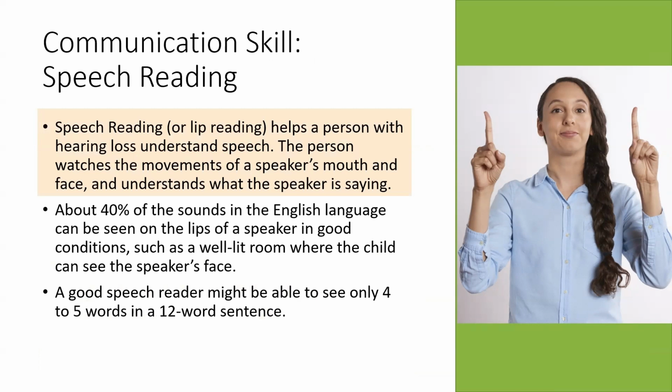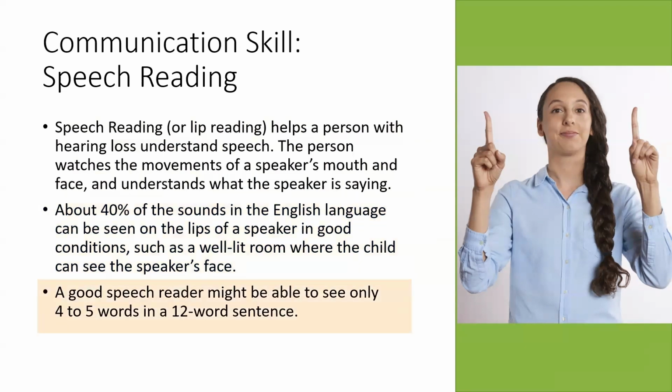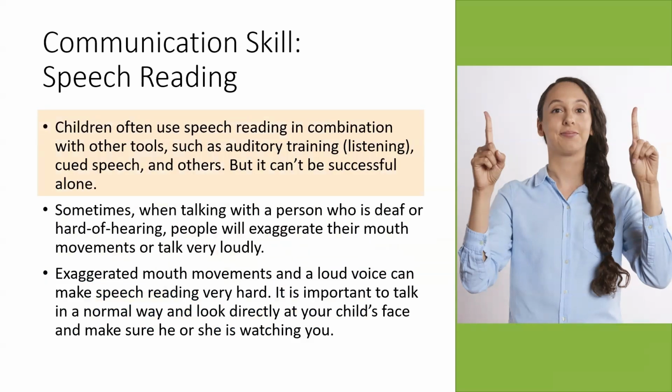Speech reading. Speech reading or lip reading helps a person with hearing loss understand speech. The person watches the movements of a speaker's mouth and face and understands what the speaker is saying. About 40% of the sounds in the English language can be seen on the lips of a speaker in good conditions, such as a well-lit room where the child can see the speaker's face. A good speech reader might be able to only see 4 to 5 words in a 12-word sentence. Children often use speech reading in combination with other tools, such as auditory training or listening, cued speech, and others, but it can't be successful alone.